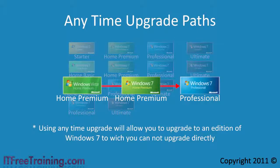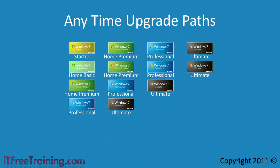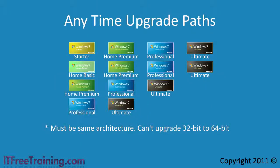This, of course, does mean that you have to purchase two upgrades, one from Windows Vista to Windows 7 and another from Windows 7 Premium to Windows 7 Professional. Remember, however, when upgrading between different editions of Windows 7, you cannot change the architecture of the operating system. In other words, using Anytime Upgrade does not provide an upgrade path from Windows 7 32-bit to Windows 7 64-bit. To perform that kind of upgrade, you need to perform a clean install and then copy over your settings.